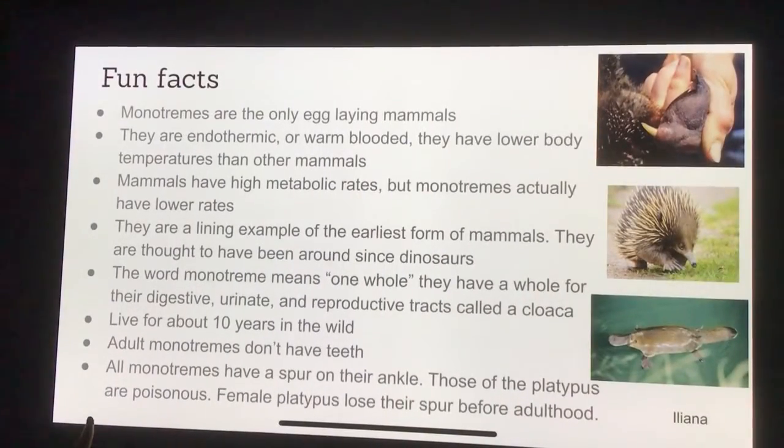Fun facts. Monotremes are the only egg-laying mammals. They are endothermic, or warm-blooded. They have lower body temperatures than other mammals. Mammals have high metabolic rates, but monotremes actually have lower rates. They are a living example of the earliest form of mammals. They are thought to have been around since dinosaurs.